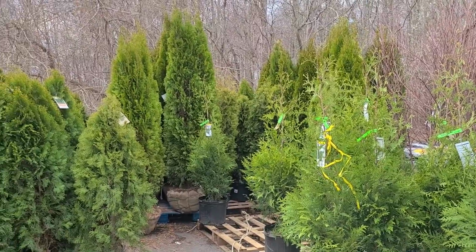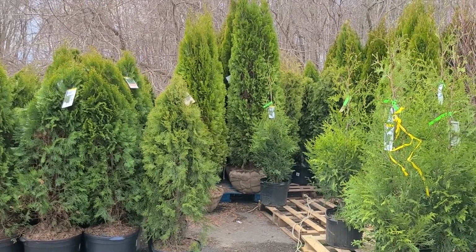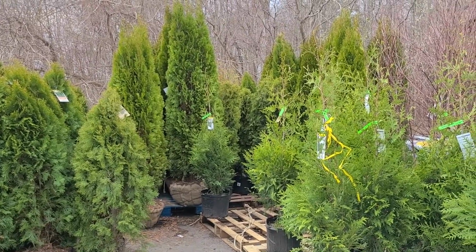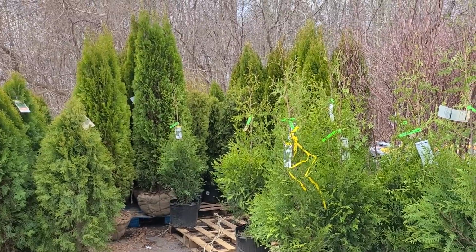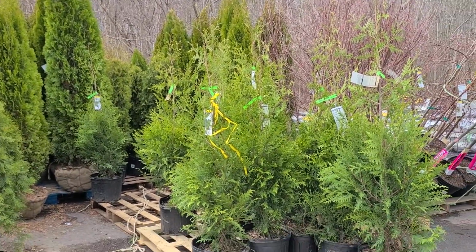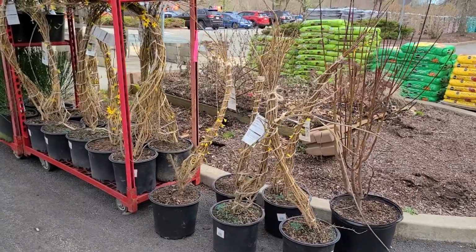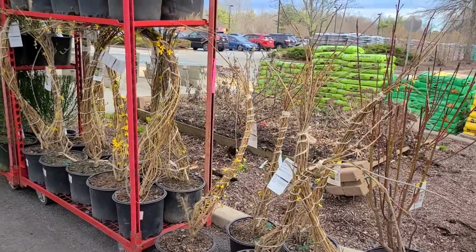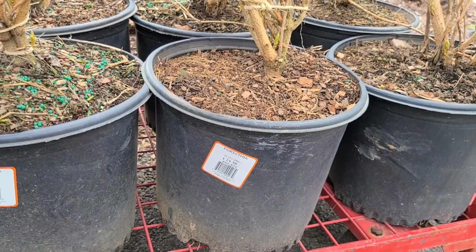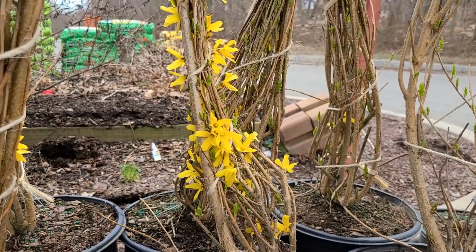There's a large variety of sizes when it comes to the arborvitae that they have available. In the back you can see that they even have B&B, or ball and burlap, trees. So those are going to be pretty large. Instant impact. Another very popular spring flowering shrub, Forsythia. These are $24.98, and some are even in bloom.